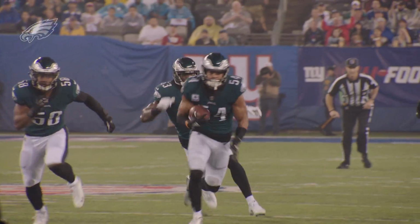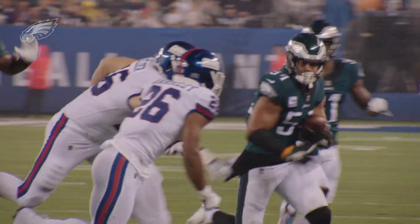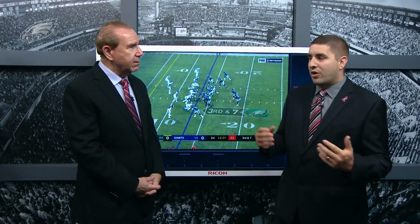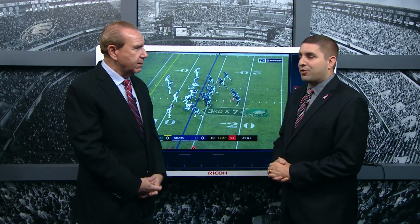So Grugier-Hill gets the interception, brings them back into the red zone. Two plays later, they reach the end zone. And here is how the Eagles get into the end zone, their second touchdown in the first quarter all season long. We wanted this fast start. We get the turnover from Grugier-Hill. Let's end it with the touchdown catch by Alshon Jeffery here from Carson Wentz.